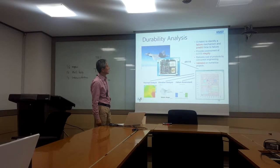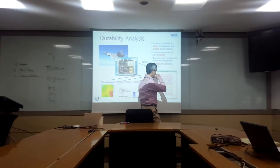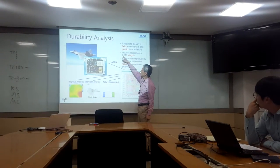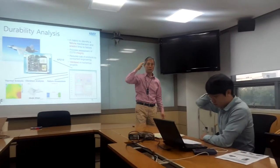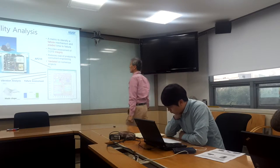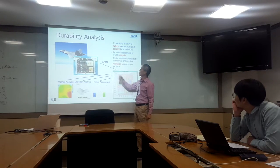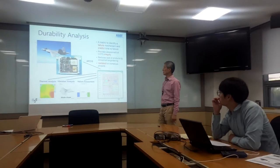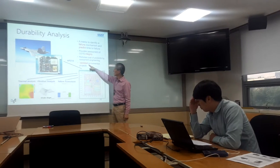Durability analysis, a metric to identify failure mechanisms and predict time to failure. This is provided by assessment of COTS, let's see, commercial off the shelf. That one you can buy from the market, but you need to have integration among them. Not specially purchased or manufactured inside, they just buy from the market, off the shelf, and the product by concrete engineering and validation of the project.